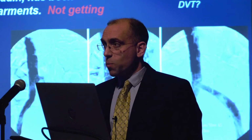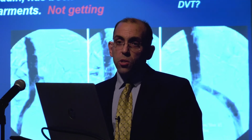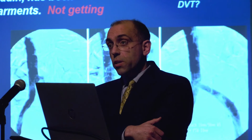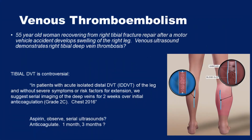On the other side of the spectrum, we get a lot of questions about smaller DVTs, what to do about tibial thrombosis. The literature kind of hedges on what to do for smaller DVTs, particularly since their risk of propagation is not as high and there's not as much symptoms with them. I tend to be conservative with tibial DVTs, particularly if there's a lot of pain and swelling associated with it. If it's provoked, most patients need 3 months of anticoagulation, and that's probably the standard of care.